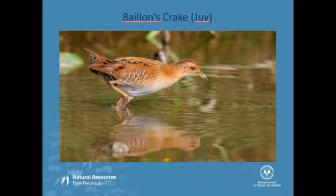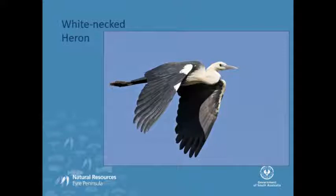Balin's Creek. Yep. Balin's Creek. Juvenile. That's right. You can take this home, and if you bring a flash drive, I'll happily give you a copy. Take it home and go through it again. Yeah, flash drive, sorry. That's right.